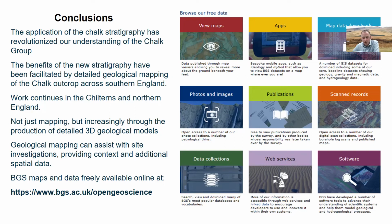And that's been used by both water companies, the Environment Agency, but also engineering consultants for designing things like the Lower Thames Crossing and other site investigations. And we're currently working with Chilterns and Northern England. So, and we are doing other stuff as well, other geological units.